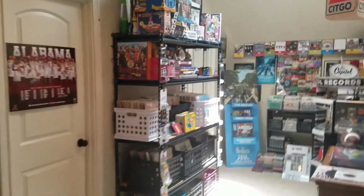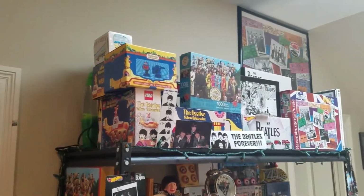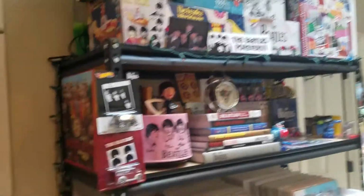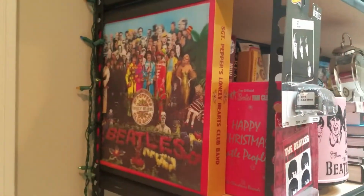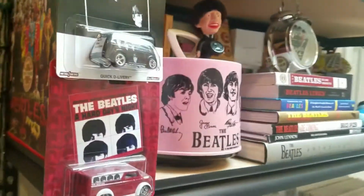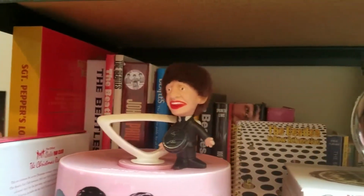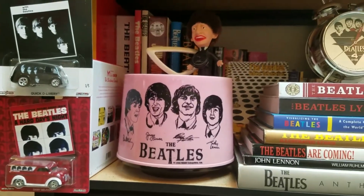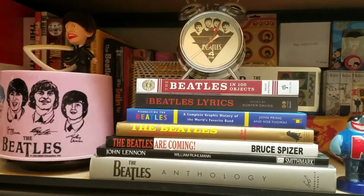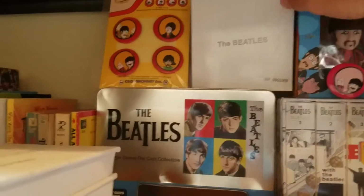So here's kind of my record shelf here. Up top are all the boxes from puzzles, or as you see, the Hot Wheels and things of that nature. Then I've got the Sgt. Pepper box set and the Christmas album box set, or Christmas 45s. There's the Help, some books behind there. Got a disco case, the Ringo doll, Beatles alarm clock, some more books, some pins. That's a White Album box, has some pins in it.